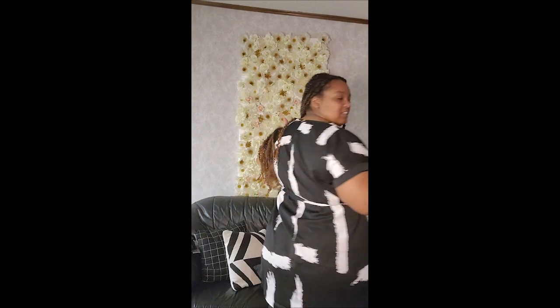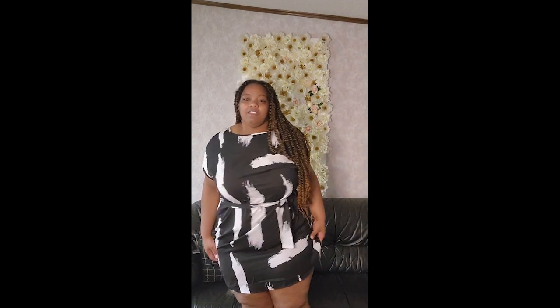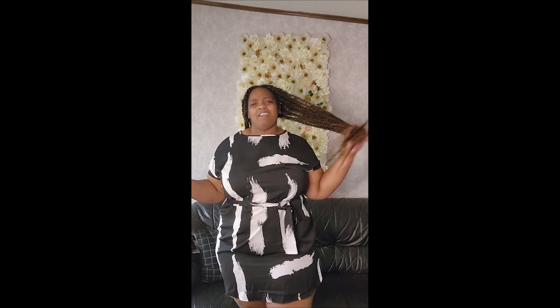So if you are going to get this, make sure you're paying attention to the size chart. I think I got a 4X, which I do with all of Shein's clothes because that's typically what fits me. But I usually wear between a 2 and 3X, closer to a 2X. But I'll do a full 360, make sure I don't flash y'all. But it's still cute. It's still giving cute summer dress.